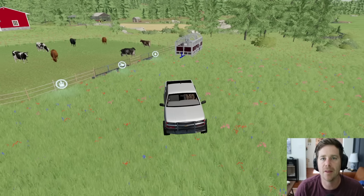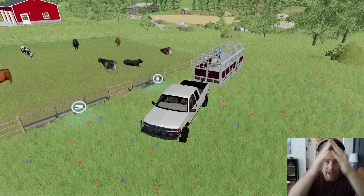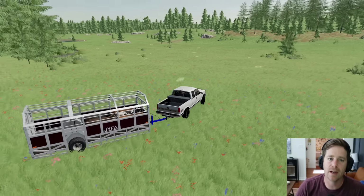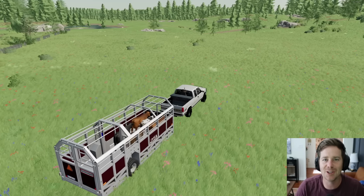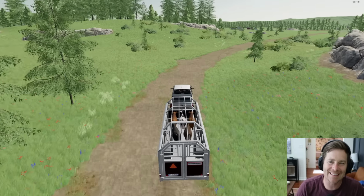So let's load this thing up with cows, get back to the dealership, trade it for a trailer, and go check out the abandoned farm. And I'm really hoping there's some good combines there. All right, so we have, what is this, five cows? Five cows in total loaded up in this trailer. And that's what we're gonna trade for an old rundown combine. I don't know if that's a good trade or a bad trade yet. I guess we'll see when we get to the abandoned farm. Hopefully it's gonna be a good trade though.